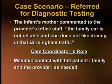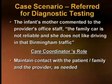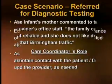Because she lives in rural Walker County, if I hear that from a doctor's office, that's pretty important information. When I'm calling that mom, I want to say, hey, can you get there? Again, our role there is we want to maintain contact with the patient and the family, and we want to make sure that they have a way to get to the appointment. And we want to assist them with arranging transportation.